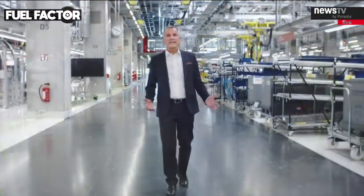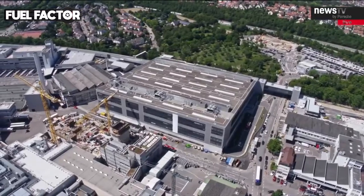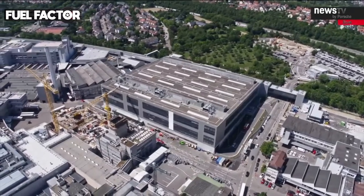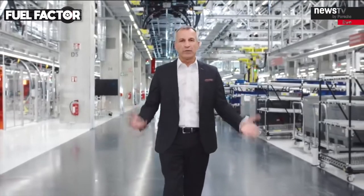Ladies and gentlemen, we are inside the production facility of the first full electric Porsche. More precisely, I am in the assembly hall. This assembly hall is one of four facilities that we have built here in Zuffenhausen.